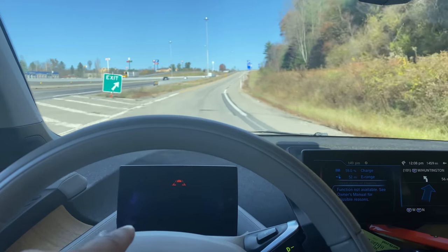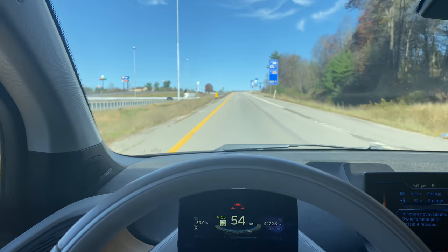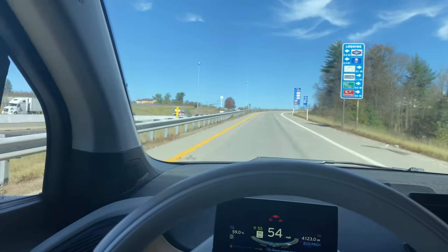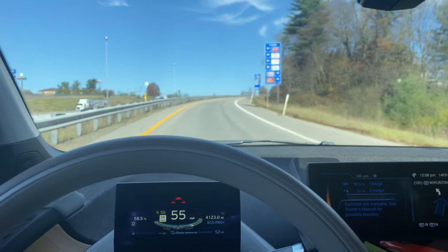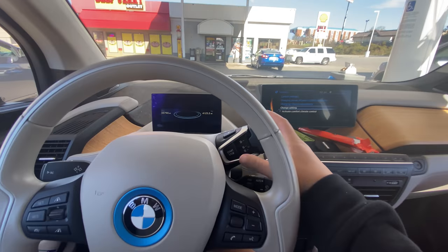You can see we used about 2% of battery power, not the end of the world. We're gonna find one of these fueling stations, fill up, and we'll see if we can get back on the road before Alyssa goes by, although I suspect she will overtake us when we stop for gas.